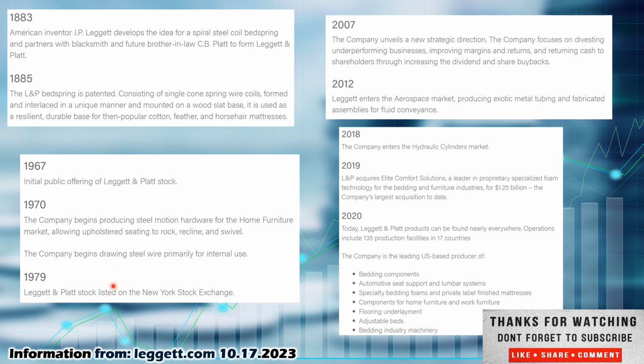In the 70s, in 1979, this is actually the year I was born, Leggett and Platt stock listed on the New York Stock Exchange. So you've been able to buy shares in this out of the New York Stock Exchange for the last 44 years. The company unveils a new strategic direction in 2007. The company focuses on divesting underperforming businesses, improving margins and returns, and returning cash to shareholders through increasing the dividend and share buybacks. That sounds wonderful.